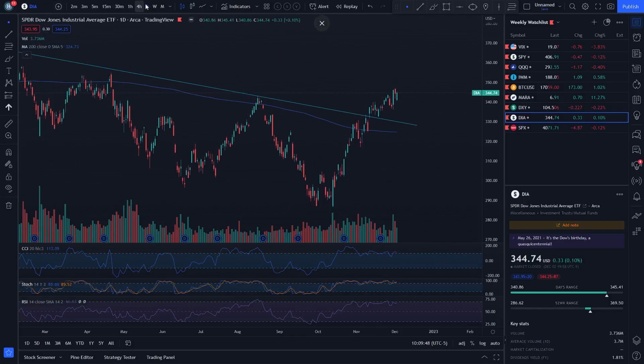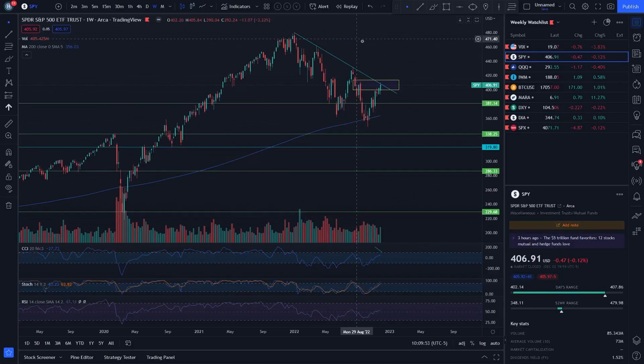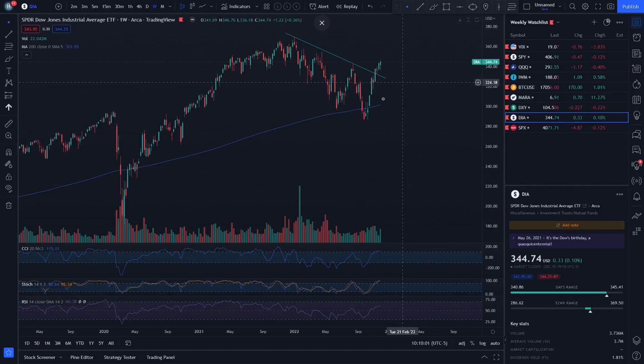But yeah, did we go over the week? I think we went over the weekly time frame. I think we started that off since this is a weekly update. But yeah, you're making a cycle high here on SPY. You're making a cycle high. Well, you're not even close on QQ. But the real bread and butter of this setup is DIA.